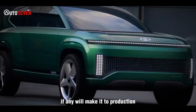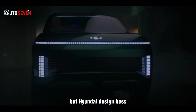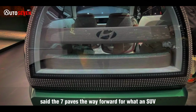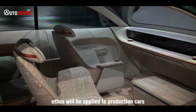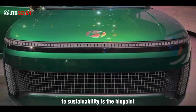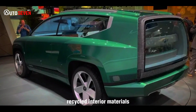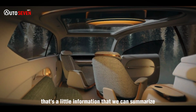Which of these, if any, will make it to production remains unclear, but Hyundai design boss Sang-Yup Lee said the 7 paves the way forward for what an SUV needs to become in the EV era, suggesting a similar ethos will be applied to production cars. Also representative of Hyundai's wider approach to sustainability is the bio-paint exterior finish, recycled interior materials and focus on hygiene. That's a little information that we can summarize.